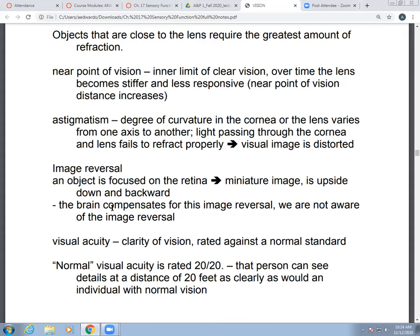And image reversal. This is something that happens with your vision and your brain. The object gets focused on your retina, and you end up making a miniature version of the image. It's upside down and it's backward. And the brain's compensating for that. So your brain interprets it as right side up and the same size as it should be. But we're not aware of our brains doing it. It just does it for us.